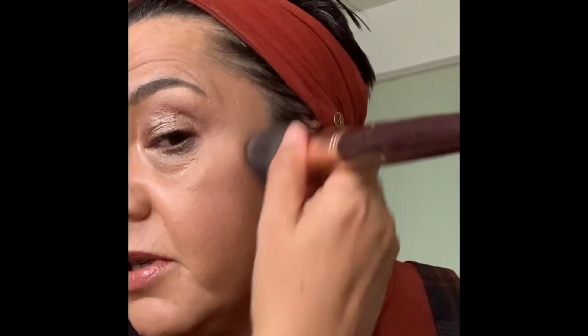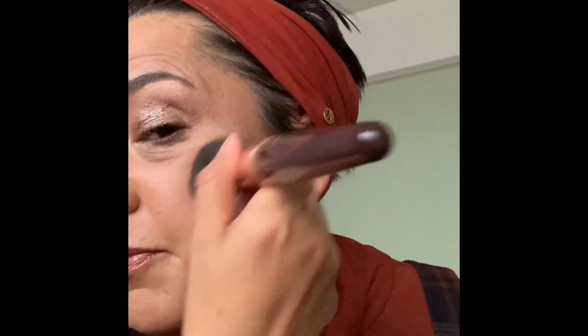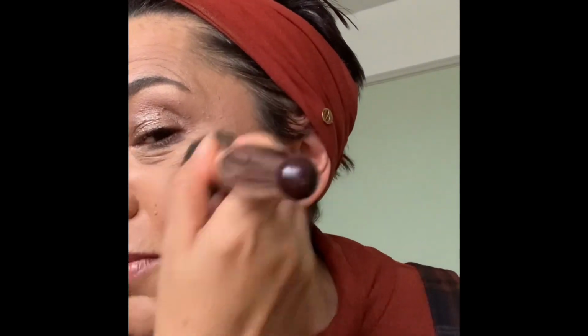But I'm going to stick with the look. So this is Ecstasy. I'm just swishing on both sides first. I like to swish on both sides and then pop on both sides.